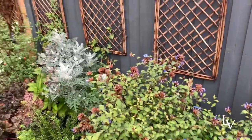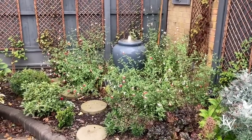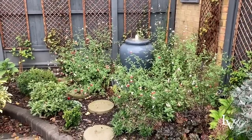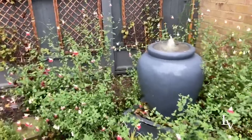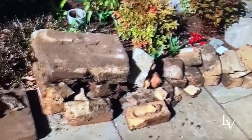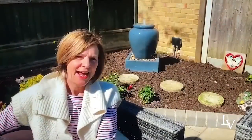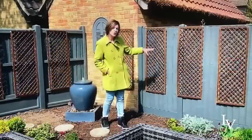Now I'd like to show you this area, which I think has turned out very good. You must bear in mind that everything has flopped over with all the rain, unfortunately. But this area was completely blank a few months ago. We had to dig out a load of concrete. It was filled with concrete because there used to be a pond there, and this was everything that Richard had to dig out. And as you can see here, it's completely blank and all nice and new and clear.